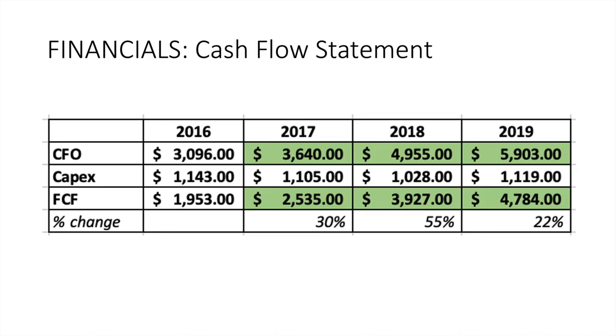Now, although free cash flows have increased for the past couple of years or so, it's very similar to the revenue situation where free cash flows are expected to decline in 2020.